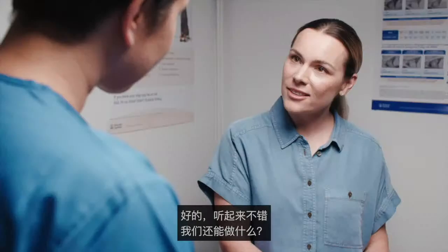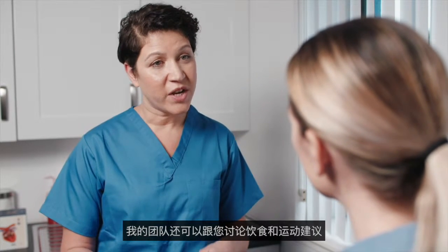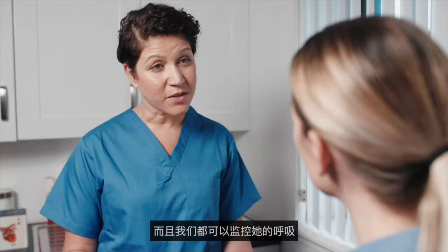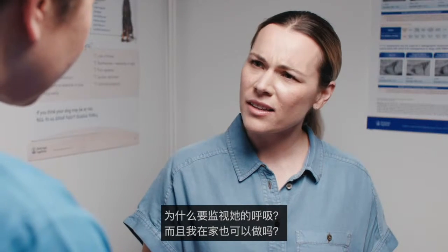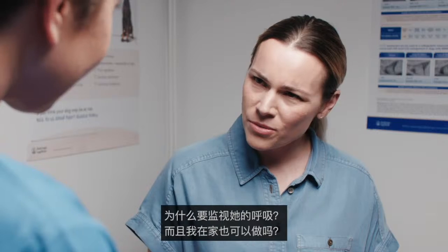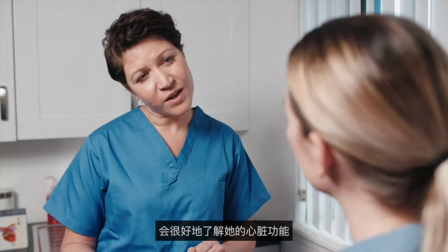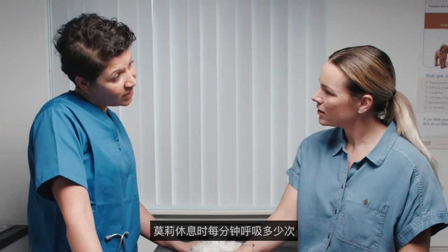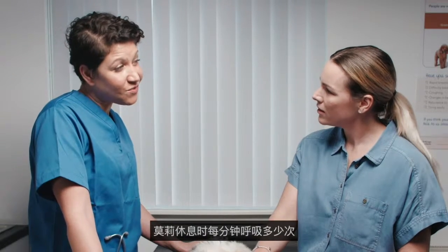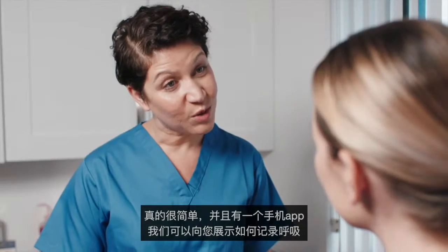Okay, that sounds good. What else can I do? Well, as well as giving you the Vetmedin, my team can discuss dietary and exercise recommendations with you, plus we can both monitor her breathing. Why monitor breathing? And can I do this at home? Monitoring Molly's breathing is a really good indication of how well her heart is functioning. At home, we'd like you to count how many breaths Molly takes every minute while she's resting. It's really easy, and there's an app that we can show you how to record it.